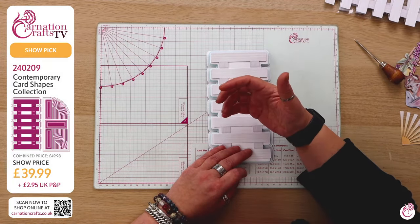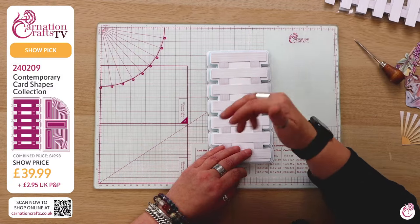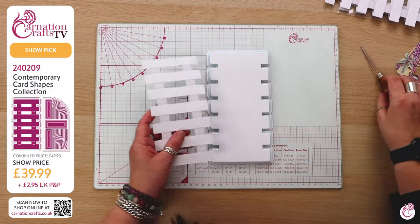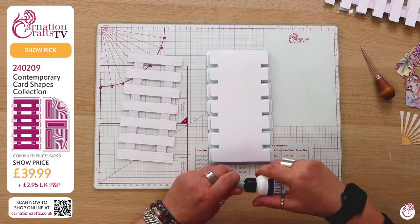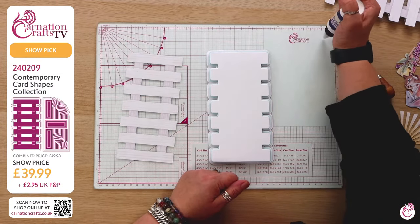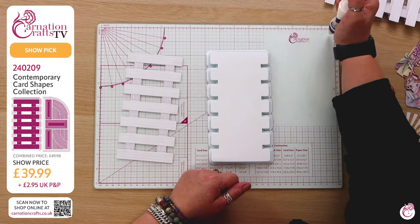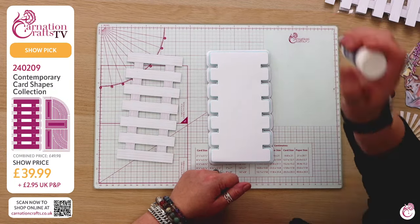I don't need to snip into this one, but there is one in the previous show that we did where I did. You can cut it exactly to the size that you need, which is super important. For this one, I'm going to use some Carnation Crafts wet glue, which is the Everyday PVA. And I always use PVA when I'm sticking something flat, and I will use pin flare if I'm trying to get some depth and height.